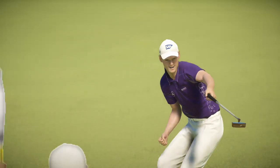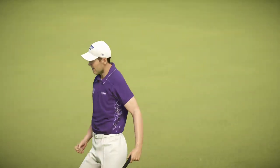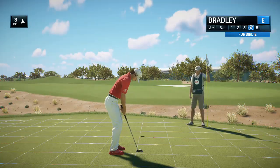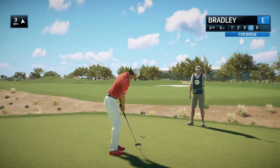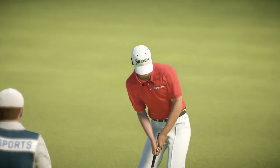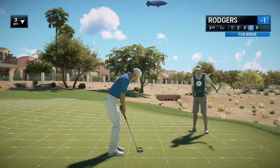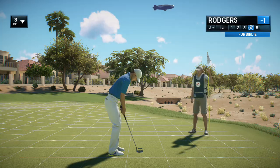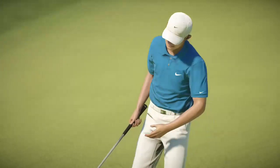Frank, this is the kind of start every player wants. Yeah, swinging it well. Certainly hitting the ball in the right place there. And, yep, good thing, too. He's actually putting well. One under early in the round. Just a tap in to finish the hole. Now two to the good side.